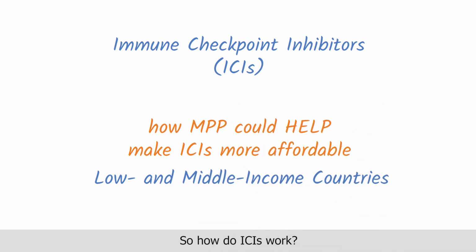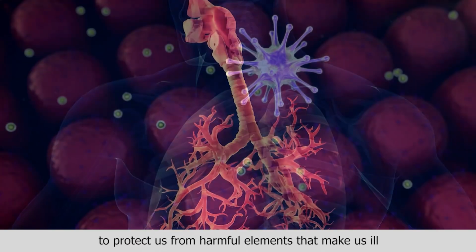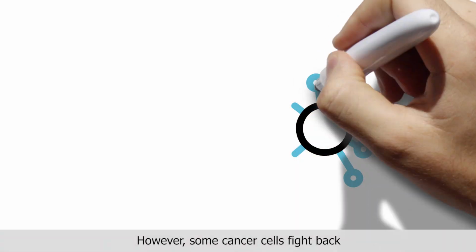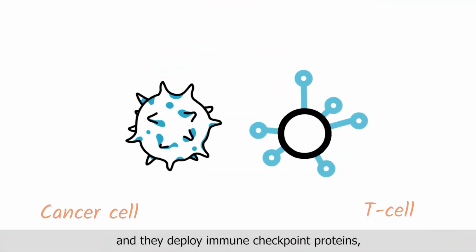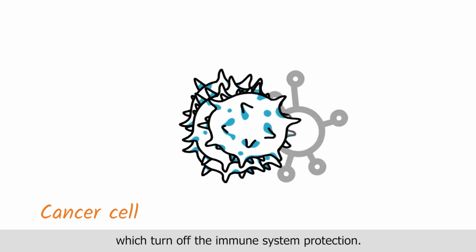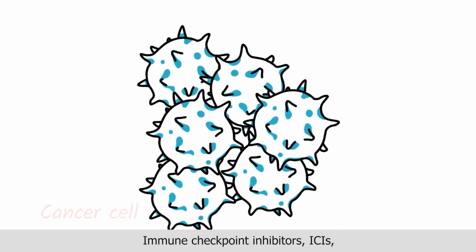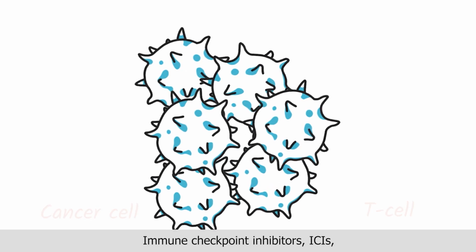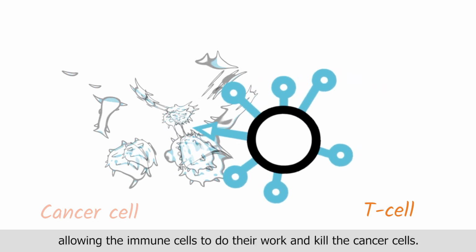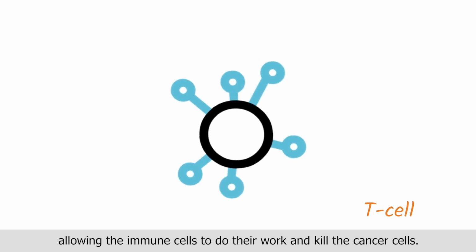So how do ICIs work? The human immune system is designed to protect us from harmful elements that make us ill, including cancer cells. However, some cancer cells fight back and they deploy immune checkpoint proteins which turn off the immune system protection. This is where immunotherapy comes in. Immune checkpoint inhibitors, ICIs, prevent the immune checkpoint proteins from turning off the immune system, allowing the immune cells to do their work and kill the cancer cells.